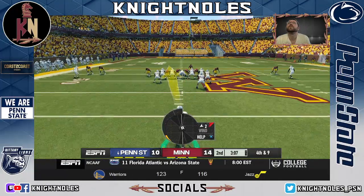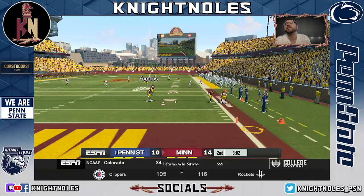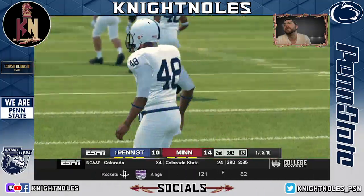Reed is back awaiting the punt. Very high punt, but watch out. And it goes out of bounds at the 1-yard line.